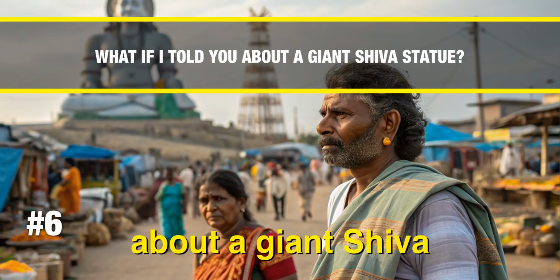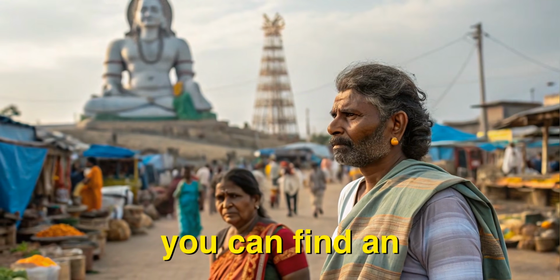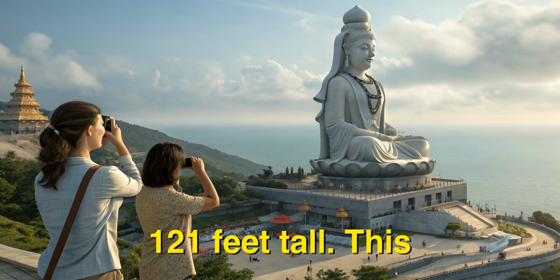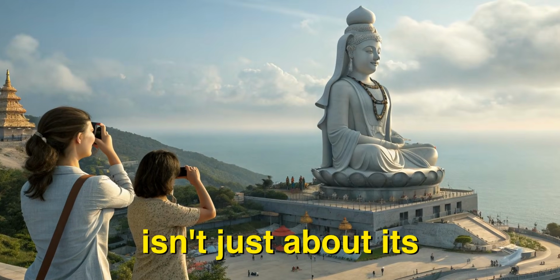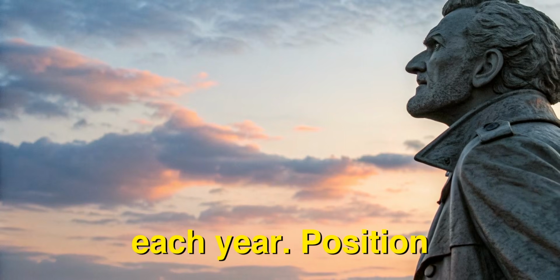What if I told you about a giant Shiva statue? In Murudeshwar, India, you can find an astonishing statue of Lord Shiva that towers a monumental 121 feet tall. This striking sculpture isn't just about its size. It's a cultural marvel that attracts thousands of visitors each year.